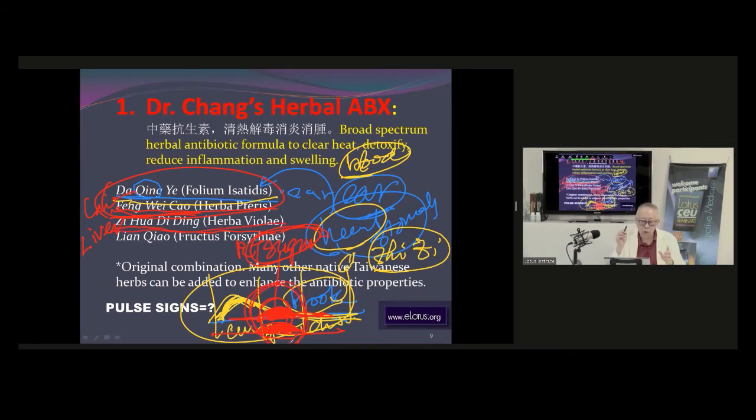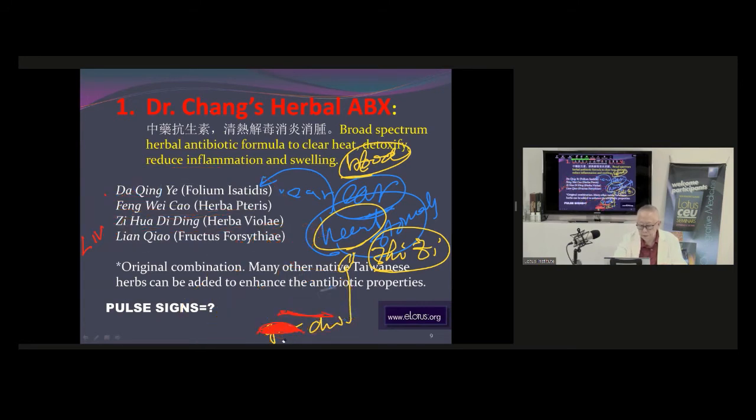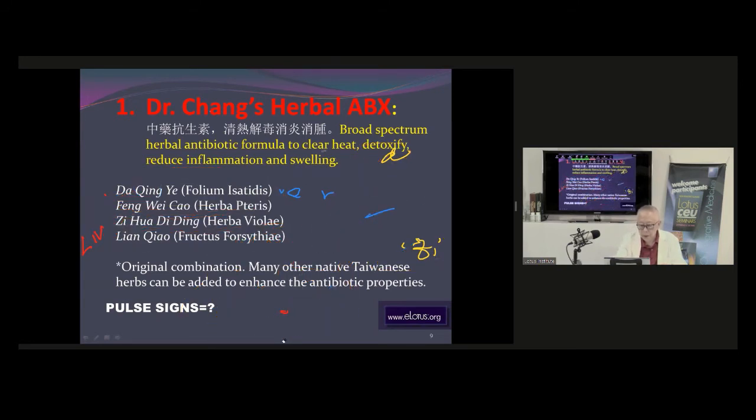But don't use it singly. I put them all together. There's a reason for that. And the last one is the 连翘. Lian Chao is a very interesting herb. It goes into the heart.